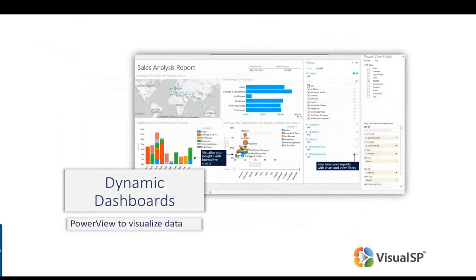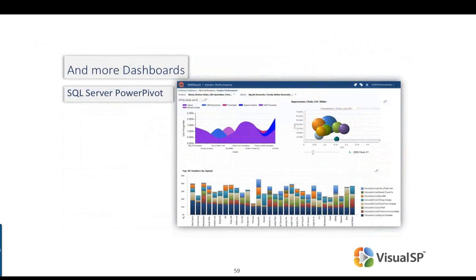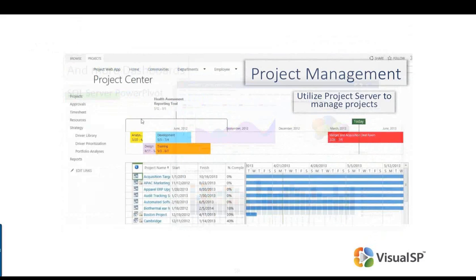You can make dynamic dashboards using Power View. This, for example, was created using Excel 2013. There's a Power View functionality within that. You make the Power View, you make all these cool animations and structures, and you launch it to SharePoint. Really cool stuff you could do. More dashboards using PerformancePoint. More dashboards even using SQL Server PowerPivot. A lot of stuff.